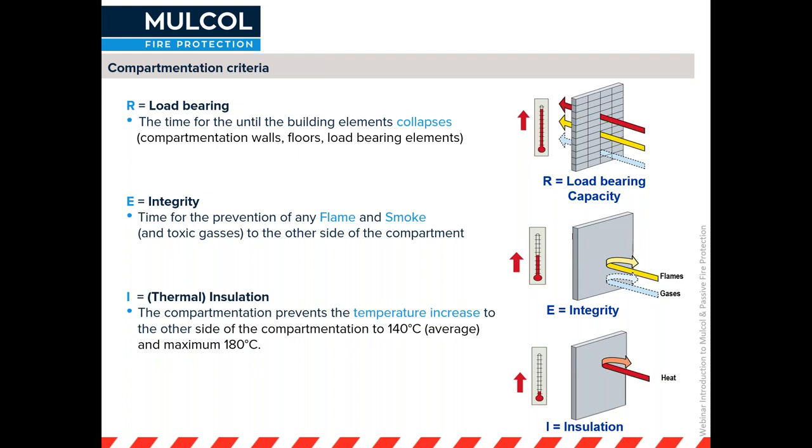Then there's thermal insulation. This is to make sure the heat stays on the side of the fire and doesn't go to the other side of the compartmentation wall or floor. The average allowed is 140 degrees and a maximum of 180 degrees. Now, bearing in mind that after 5 minutes, it will be about 700 degrees already, and it can easily go up to 1000 degrees after an hour in a normal indoor fire. You can see it's very important that this heat is limited to your compartmentation.